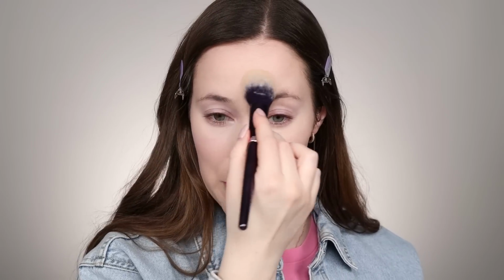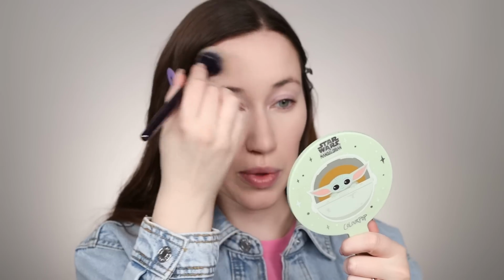I feel like the glowy products will come through as I wear it throughout the day. Oh gosh, that is such a pretty powder. I forgot. It just truly smooths the skin so nicely. I am adding that to the sides of the face as well, just a bit on the eyelid.